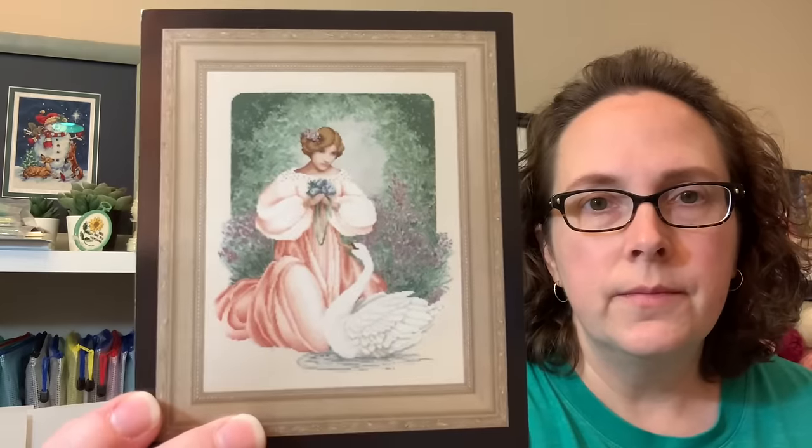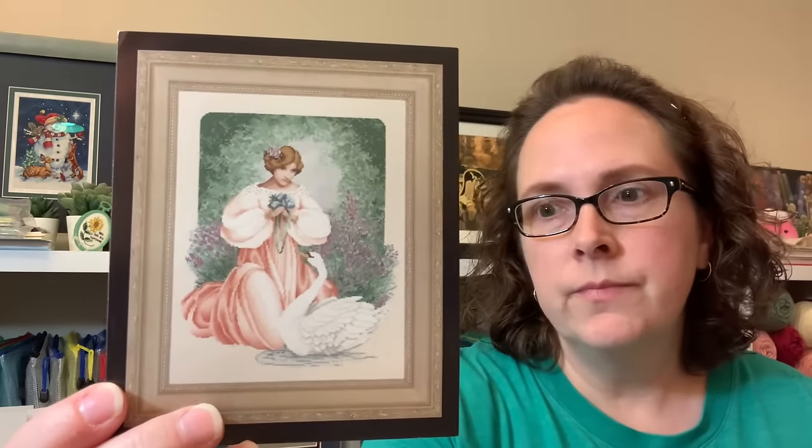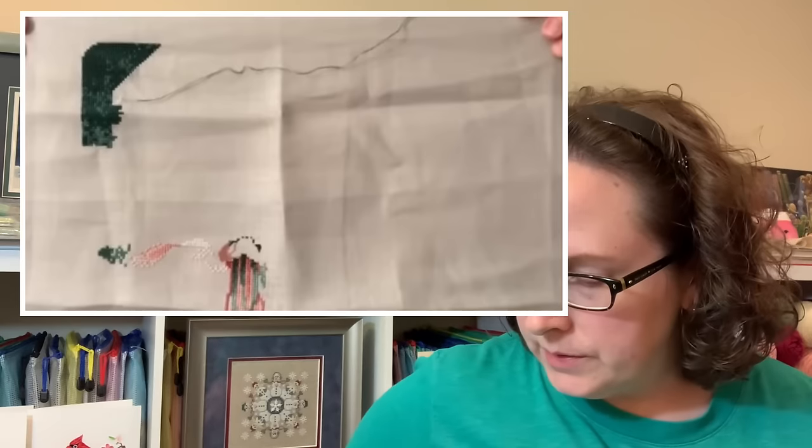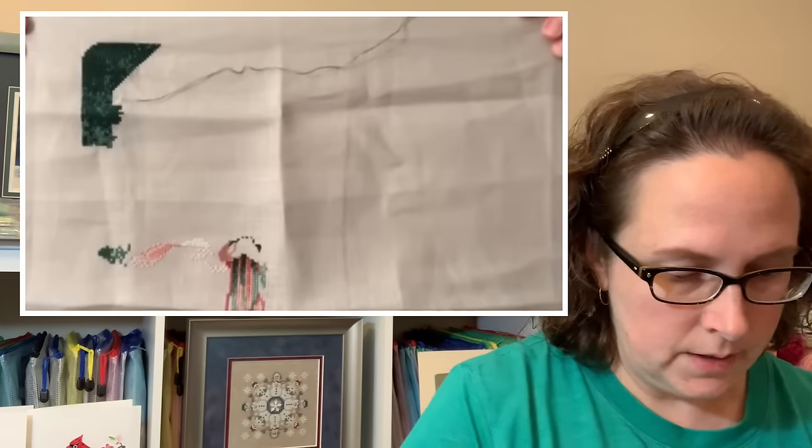Okay, this next one is a Lavender and Lace pattern. It's called Lady Claire, Lavender and Lace pattern number 45. And this is what it looks like. I did work on it this year, but not very much. I'll show you a picture of it where it was last year when I did my parade, and I'm going to show you where it is now.